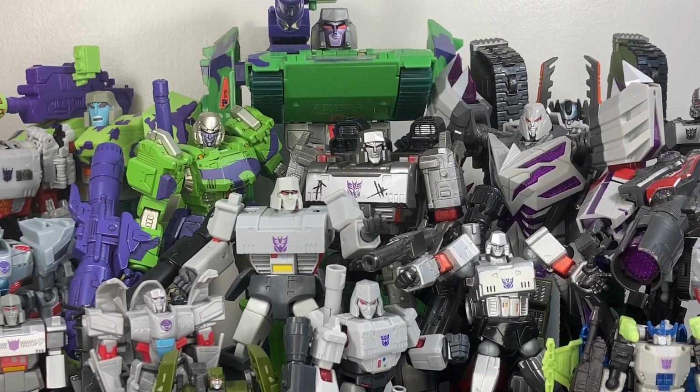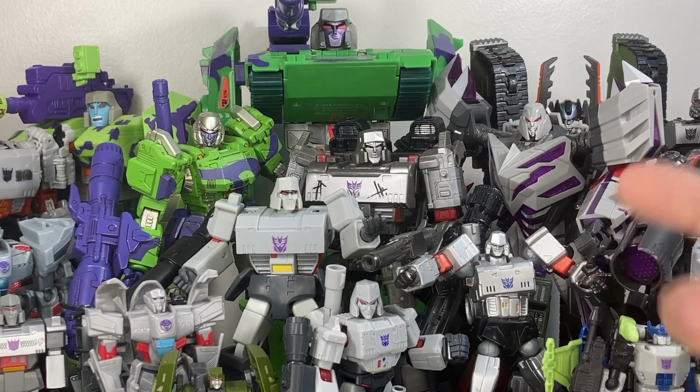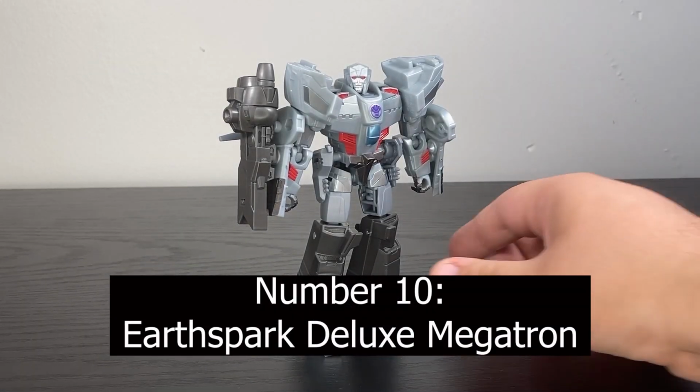It's only Megatrons that I personally own right now at this moment. There are a lot of good Megatrons out there. There's a lot of great Megatrons I just don't have, so thus I can't put it on the list. But just know, it's my personal opinion, my personal collection, and at the end of the day, we're just talking about my favorite Transformer out of the big four. Because when it comes to Starscream, Optimus, Bumblebee, and Megs, he is usually my favorite character out of the four, and he often has some pretty interesting toys, but also usually the toys that have the most issues out of those four. At number 10, we have the Deluxe Earthspark Megatron.